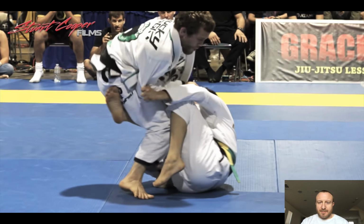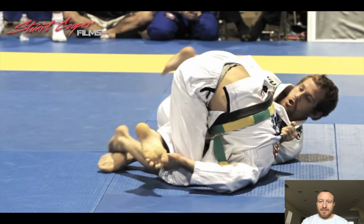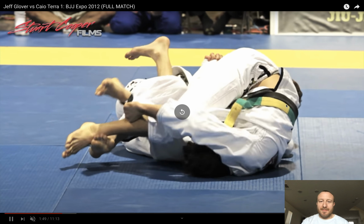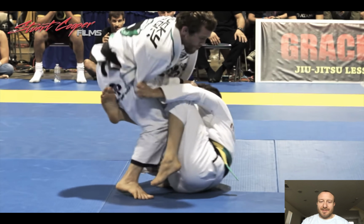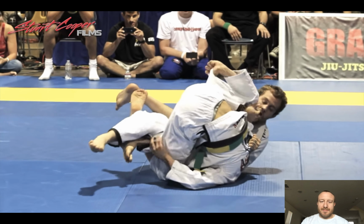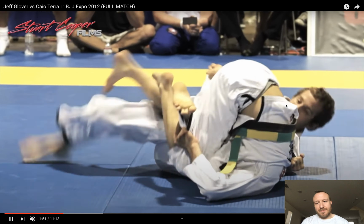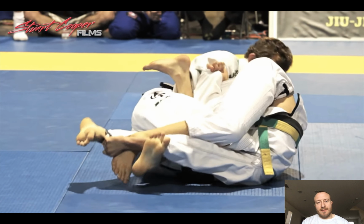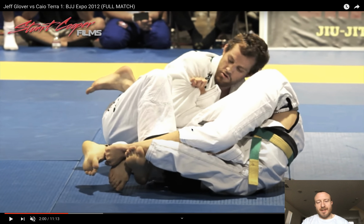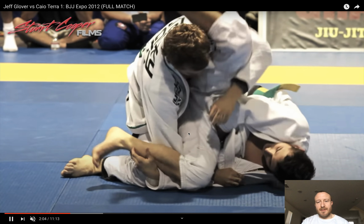Knee cut pass from Glover. It's interesting. I don't think I've seen Glover play too much top game. So, like flying knee cut pass, then back step. Now he's in like a honey hole kind of situation, in terms of like he has one leg over Kyle's leg. Oh no. Okay. Double unders.